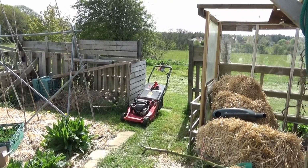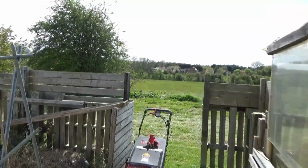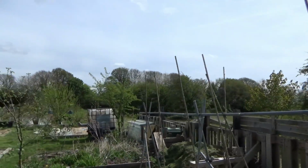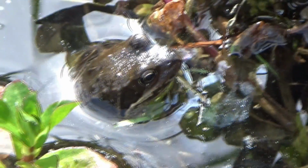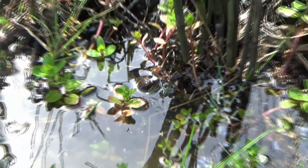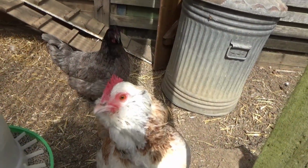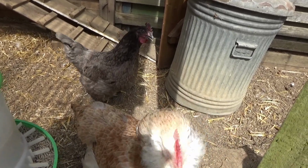Quick little break from mowing. It's Bank Holiday Monday, and it's a beauty. Look. We have a frog. This lot are enjoying it.